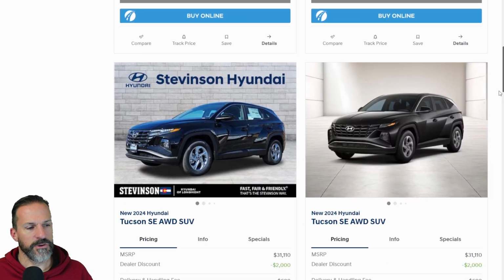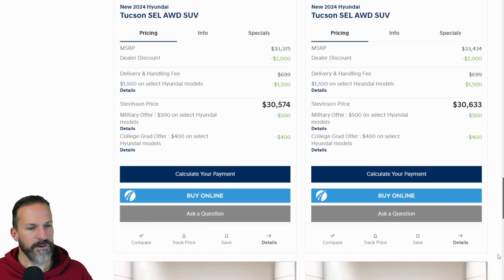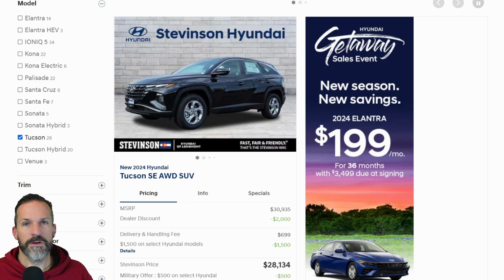But you do have a lot of choices of colors and trims. Go all the way up to the SEL. We're sitting at about $30,000. The convenience package, $32,900. So not too bad on the Tucson's, probably the most affordable midsize right now in comparison to a lot of other brands. Maybe a little bit more expensive than the Rogue.